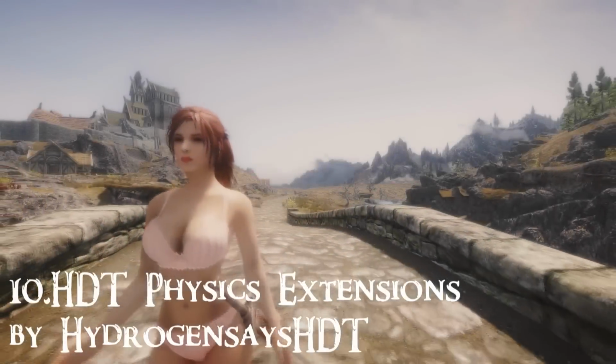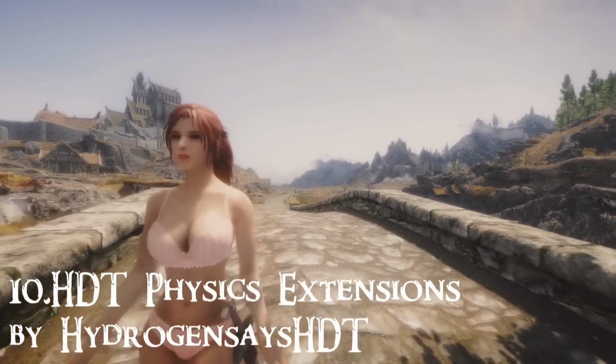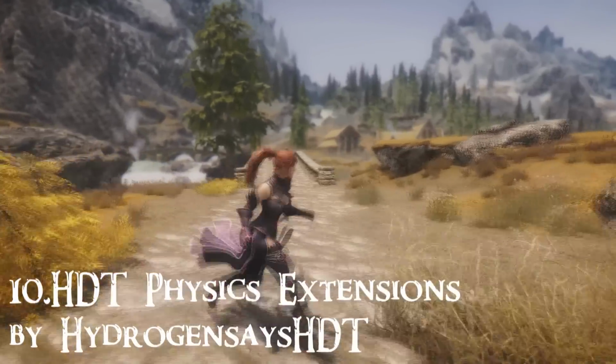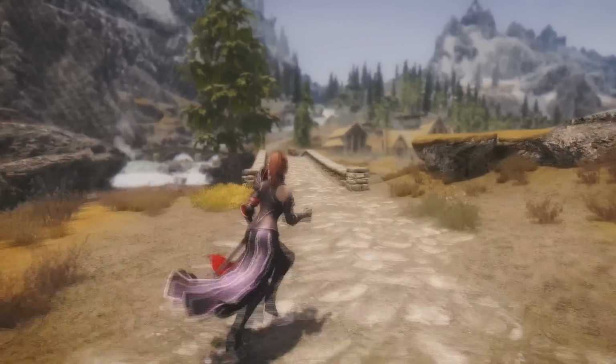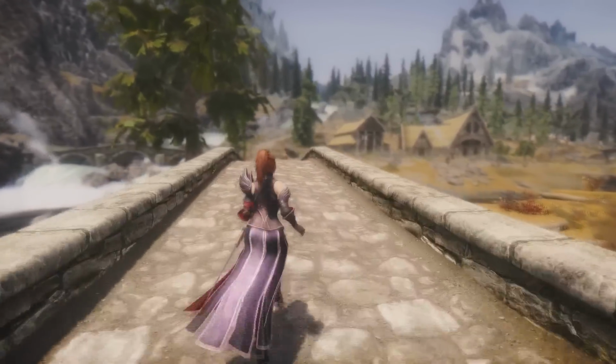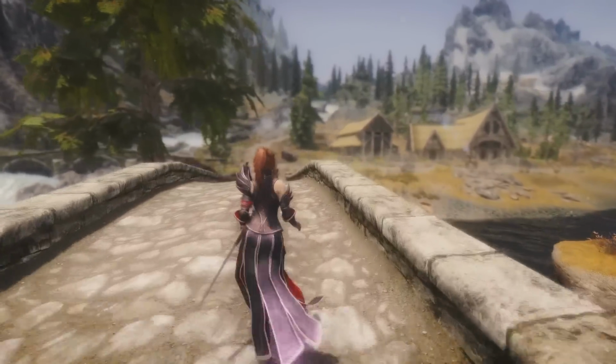Coming up at place number 10 we have HDT physics extensions by HydrogensaysHDT. Now this mod adds HDT extensions to the world of Skyrim. This mod is an SKSE plugin that applies the existing Havok physics engine to other uses in Skyrim, such as swishing hair, flowing skirts and a lot more.